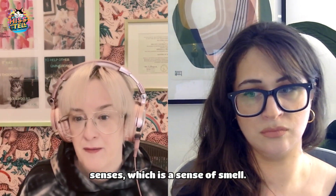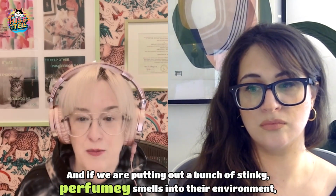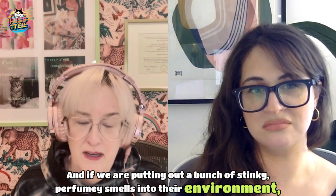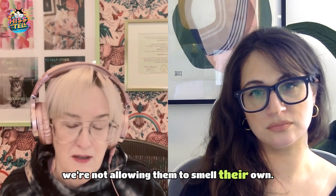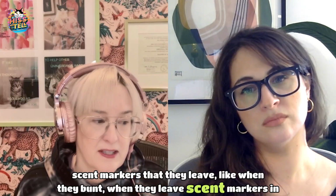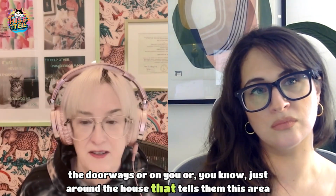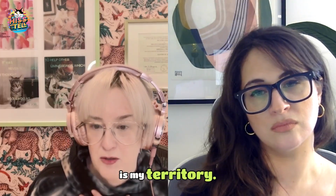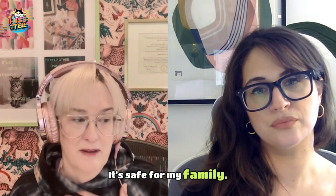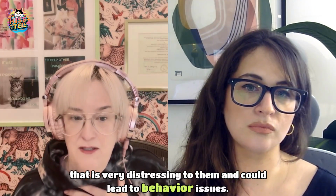And one of those ways that we do that is by respecting one of their most dominant senses, which is a sense of smell. If we are putting out a bunch of stinky, perfumey smells into their environment, we're not allowing them to smell their own scent markers that they leave, like when they bunt, when they leave scent markers in the doorways or on you or just around the house that tells them this area is my territory, it's safe for me, it's safe for my family. That is very distressing to them and could lead to behavior issues.